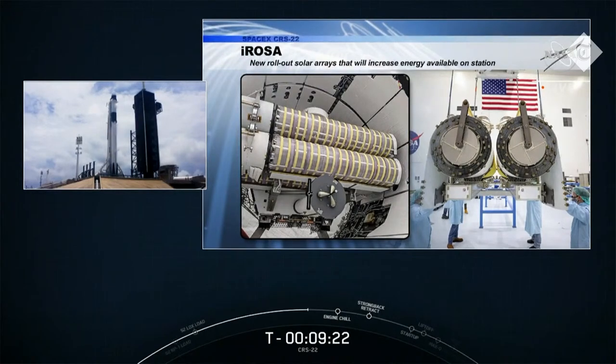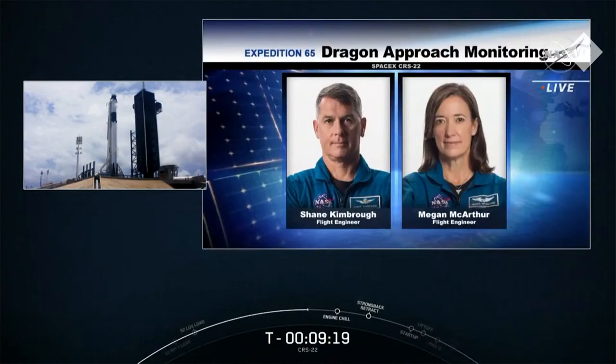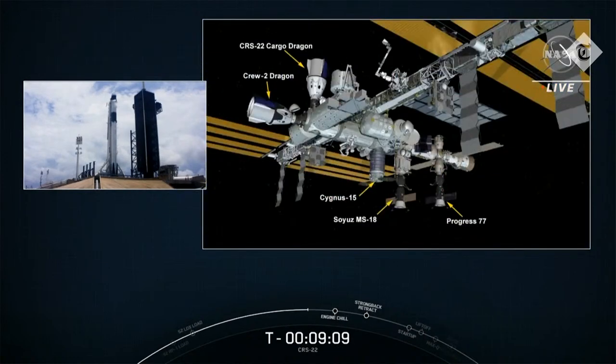As Cargo Dragon approaches the International Space Station in the morning hours on June 5th, NASA astronauts Shane Kimbrough and Megan MacArthur will be monitoring the arrival from the station's cupola. And once Dragon arrives at the station, it will dock to the Zenith port on the space-facing side of the station's Harmony module and will join four other spacecraft: Crew Dragon, Cygnus 15, the Soyuz MS-18, and Progress 77.